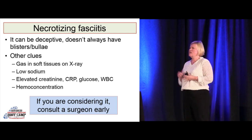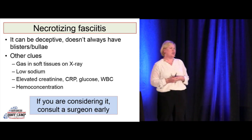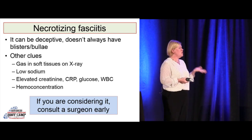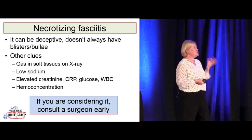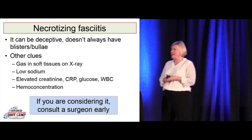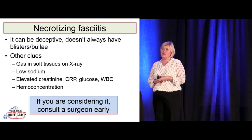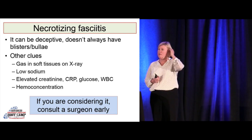Some other clues is that if you did some labs, there are some lab markers that go along with necrotizing fasciitis. One is a low sodium. Low sodium, hyponatremia, should trigger you to think about this as well. They also can have an elevated creatinine. Certainly if you sent a C-reactive protein, that would be elevated. Their glucose may be abnormal, and they certainly will have a big white count.